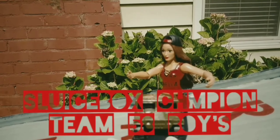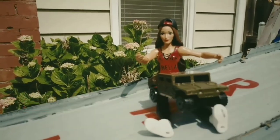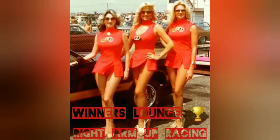There you have it. Those 58 boys take that Sluicebox 250. There you have it, Right Arm race fans. What a heck of an event. And we have the champions, Nathan Louisiana, Billy ECV West. The 58 boys are the champions of the Sluicebox 250.